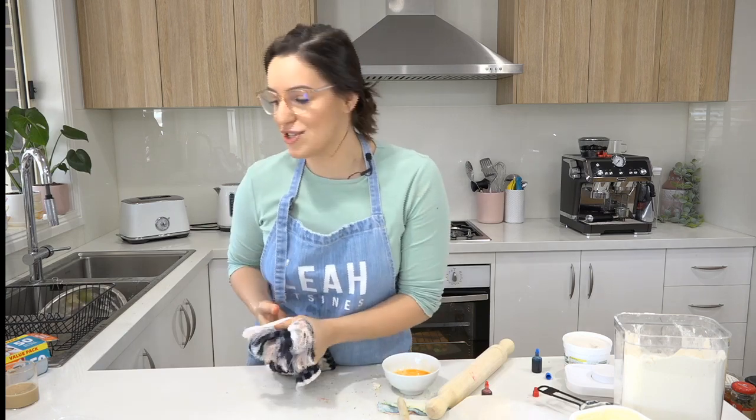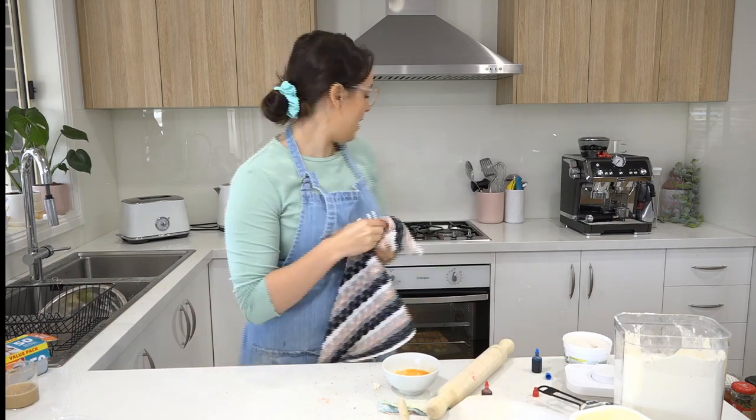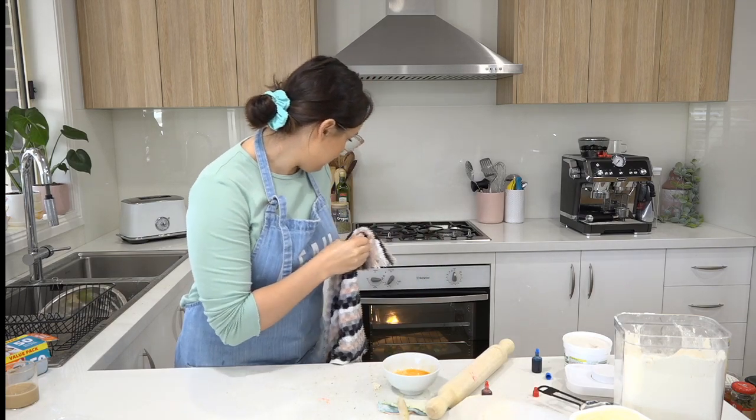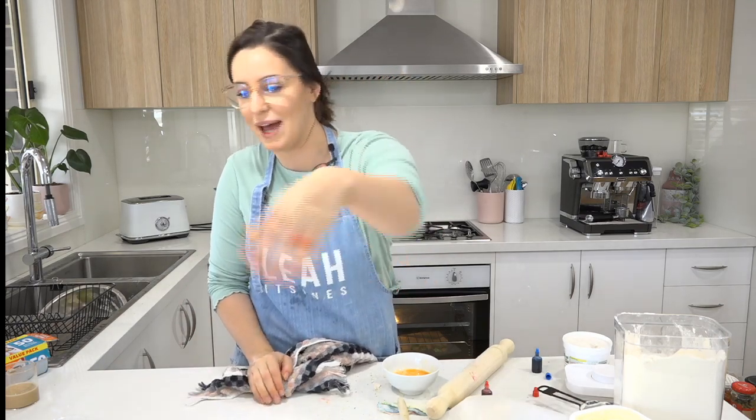So they go in the oven. Sorry, I didn't say that. They're going in the oven for 20 minutes-ish, 15 to 20 minutes. My oven's been on, so it's pretty hot. So fingers crossed. But look at that, that came off. I didn't even wash them properly at all. That's pretty good.